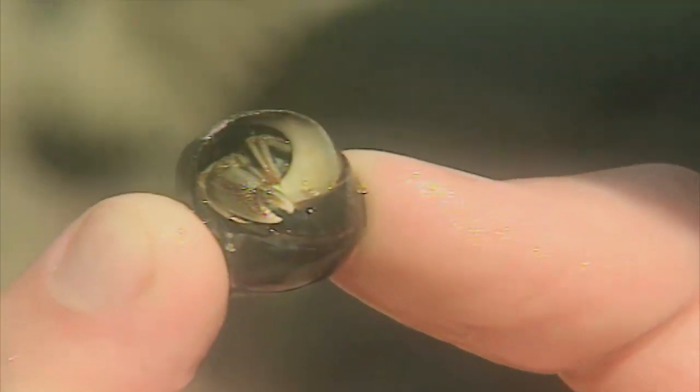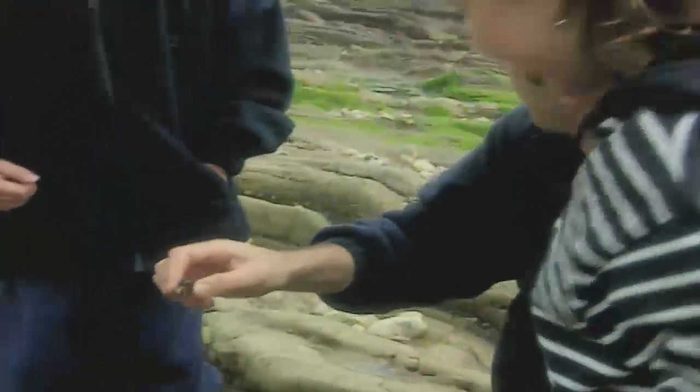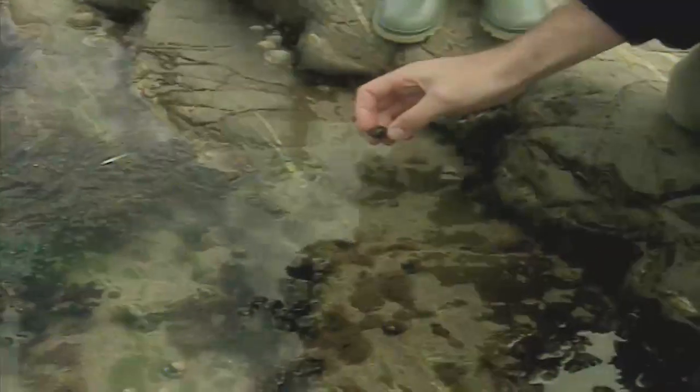Who wants to hold it? Let's have a good look at him. He's not going to come out. I can see its claws. Yeah, they're his pincers. We put him like this, we'll see him come out. We'll put him back in the water, because he doesn't like being outside. Should we put him back? No, and then we'll see him.